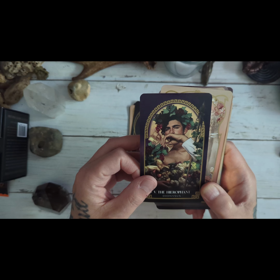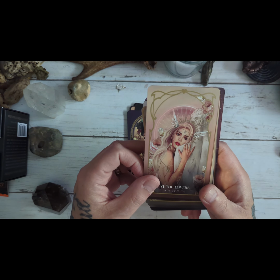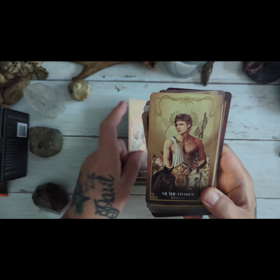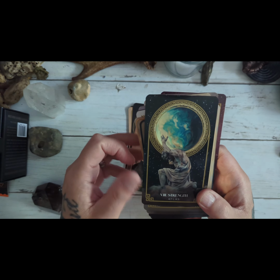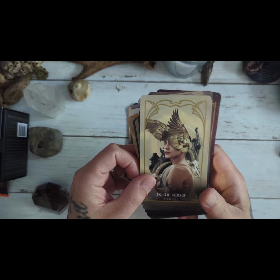Dionysus as the Hierophant. Love the story of Dionysus. Aphrodite is the Lovers, of course. And the Chariot, Apollo. Yeah, I really do love the choices that have been made.